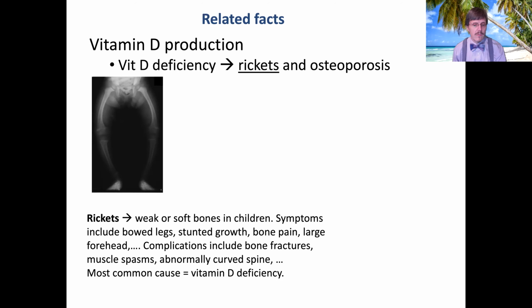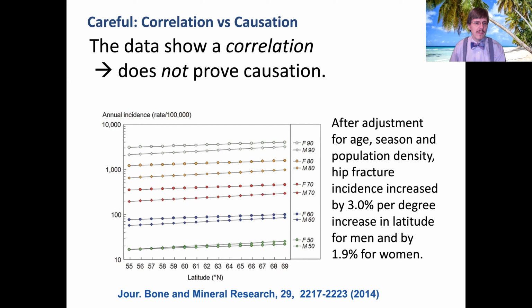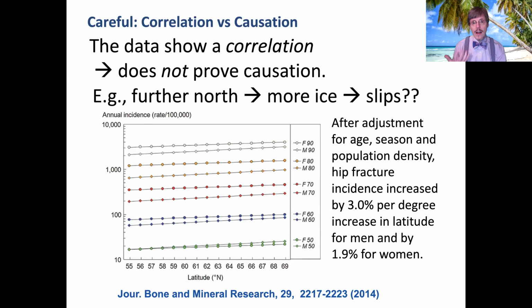Now, it's important, however, to be clear about the difference between correlation, which is what I'm saying here, and causation. So correlation does not prove causation. So it is possible, for example, that as we go further north, there is more ice, presumably, and therefore maybe more slips, and therefore one might also expect there to be a higher incidence of hip fractures because of that, and not necessarily having to do with vitamin D deficiency. So this whole contrast between correlation and causation is really pretty interesting, and we might try and look at that another time. But for now, I hope you don't have to suffer any slips or hip fractures.